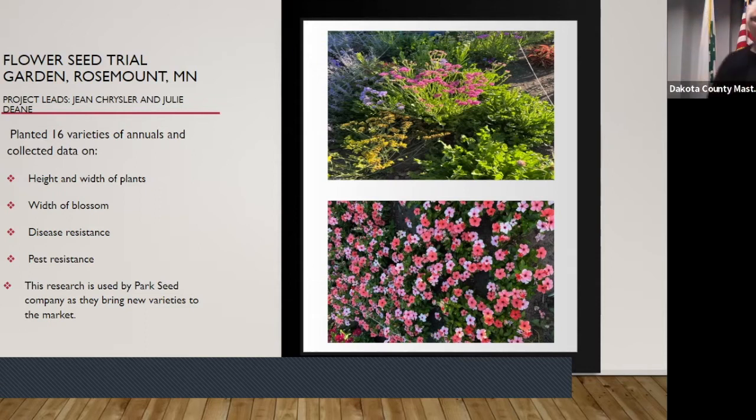This is a flower seed trial garden in Rosemount. I'm the project lead along with my partner in crime, Julie Dean. We took this over a couple of years ago when Pam moved, and we planted 16 varieties of annuals with our team and collected data on the height and width of our plants, the width of the blossoms, the disease resistance of these plants, pest resistance. The research that we gather and collect is used by Park Seed Company, and they get to use that to help decide which new varieties they bring to market.